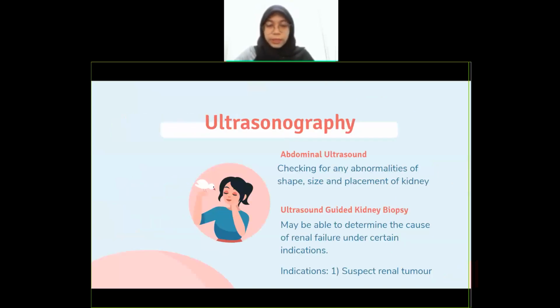Moving on to the last one, which is ultrasonography. We can also do an abdominal ultrasound to check for any abnormalities of the shape, size, and placement of the kidneys. Aside from that, in order to diagnose chronic glomerulonephritis, we need to check the urinalysis results and also perform an ultrasound-guided kidney biopsy to further confirm the diagnosis. After sending the sample to the lab, we can observe the histopathology of the glomerulus to find out more about the cause and the type of inflammation.